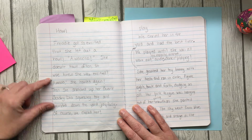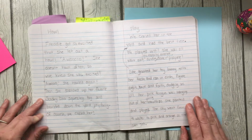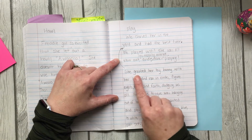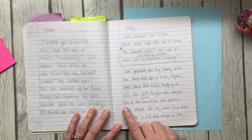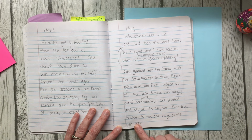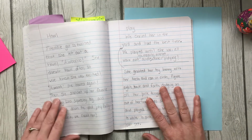Ow! She howled again. Then she snatched up her favorite Scooby-Doo squeaky toy and bounded down the yard joyfully. Of course, we chased her. We chased her in the yard and had the best time. She grabbed her toy bunny with her teeth and ran in circles, figure eights, back and forth, dodging us all. Her pink tongue was hanging out of her smiling mouth as she panted and played. The sky went from blue to white to pink and orange as the sun set. We played until she was all worn out. The mosquitoes emerged and she was done playing. So that's my whole story.